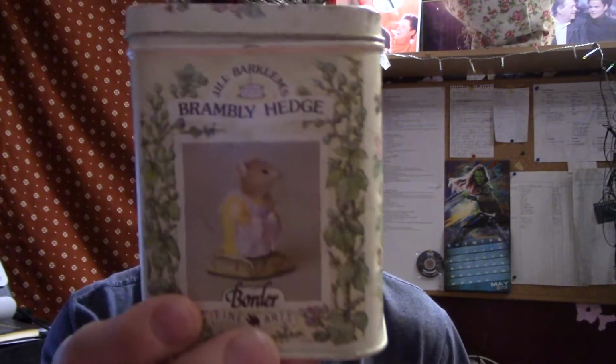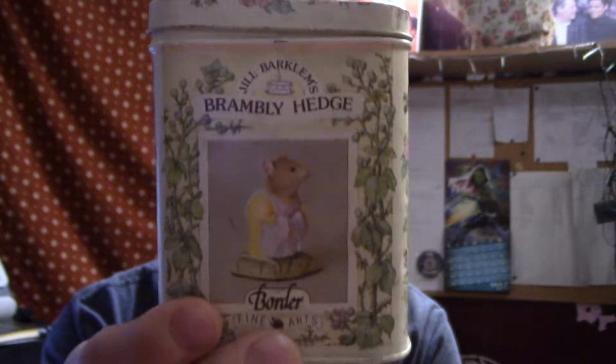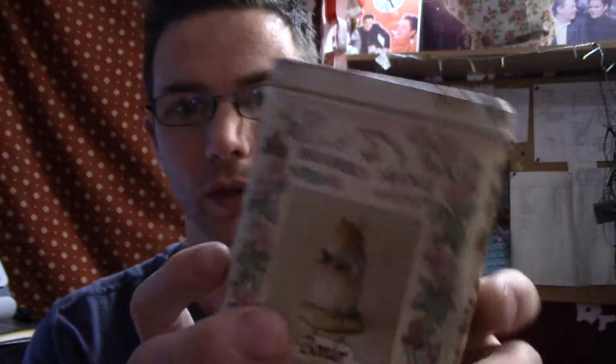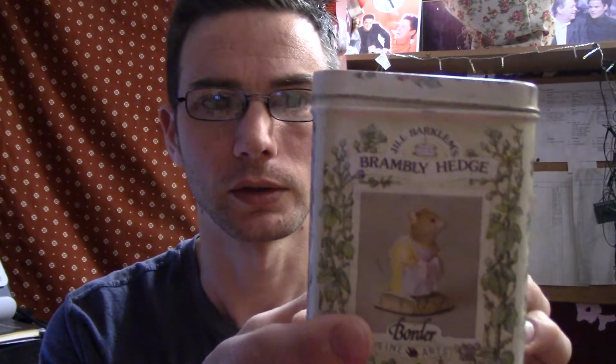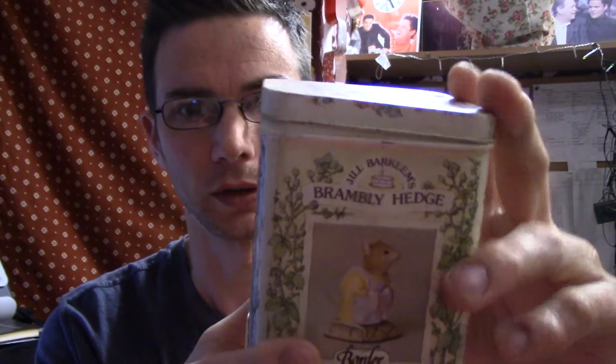And the characters were based on books from 1980. And as I say, I don't have the figure, unfortunately, but there are quite a lot selling online with the figure. But it's a nice design tin. As I say, I didn't know about this Brambly Hedge until I got this tin. So that's a nice one to start off with.